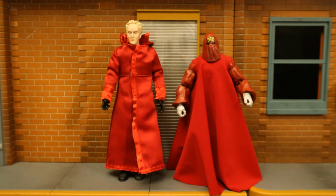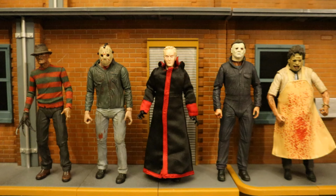Now let's check him out next to some other NECA horror figures. Here he is, next to some old school Universal monster figures. Dracula, Frankenstein, the Wolfman, and the Mummy. And here he is, with some more modern horror icons. Freddy, Jason, Michael Myers, and Leatherface.